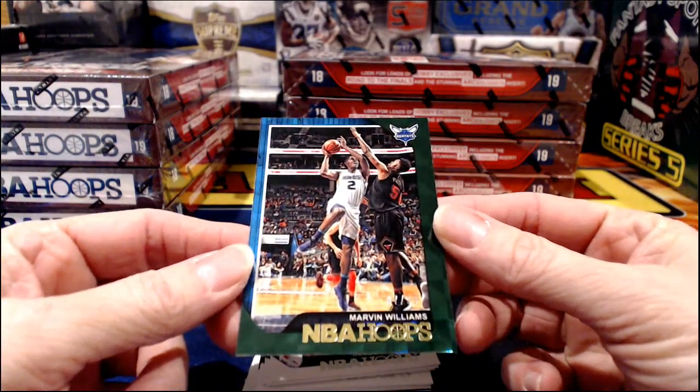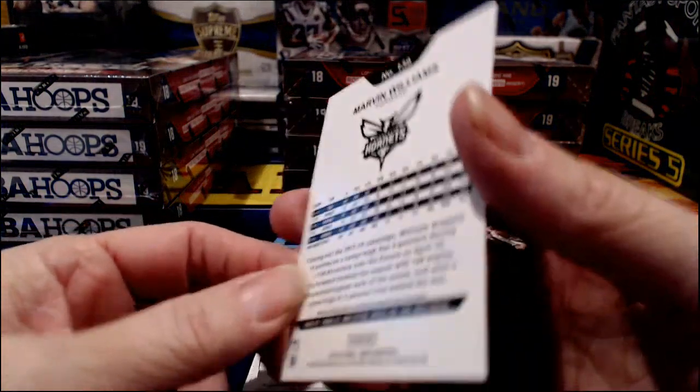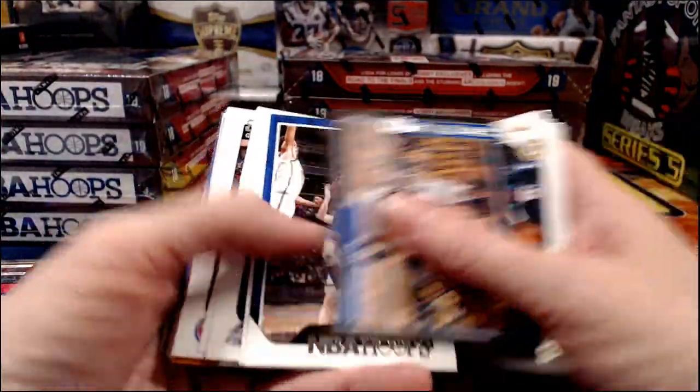This is numbered to 99. It's green. It's a checkerboard pattern. Marvin Williams for the Hornets. And anytime we see that green checkerboard tonight, it will be numbered to 99.